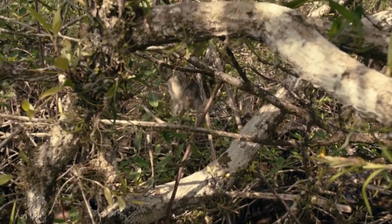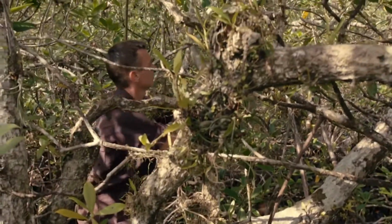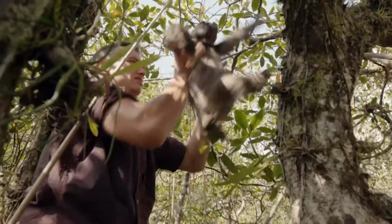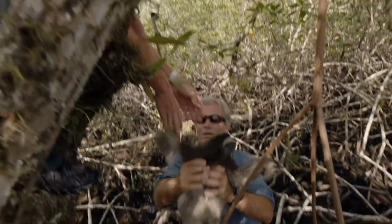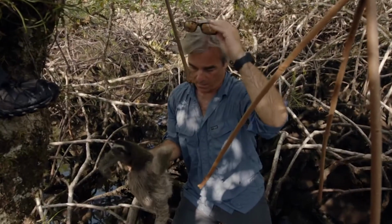Right now, I'm going to try to climb up a little bit and bring him or her down and just do a visual inspection to see how big it is, and also if it has a radio collar. And if not, we'll just let it go. There we go. And if you grab him, just like a baby doll from the back. Yeah. Okay. Like a baby. There you go.